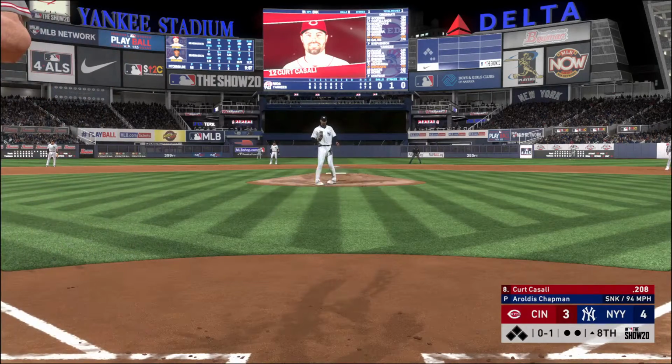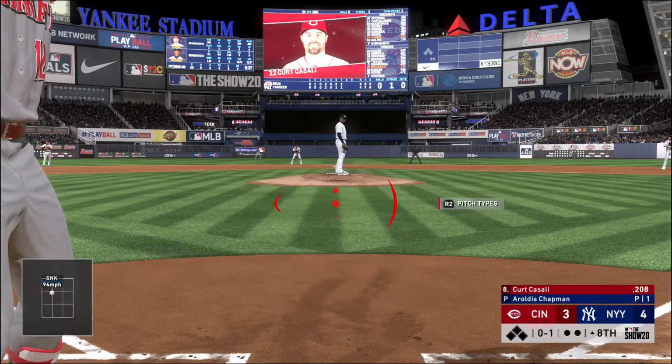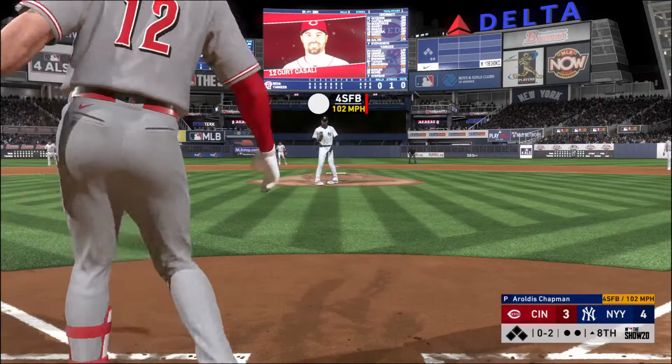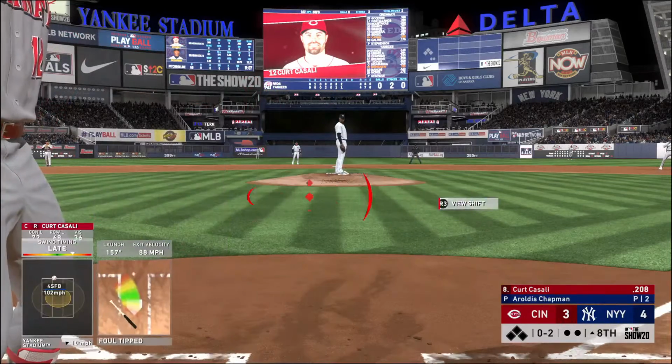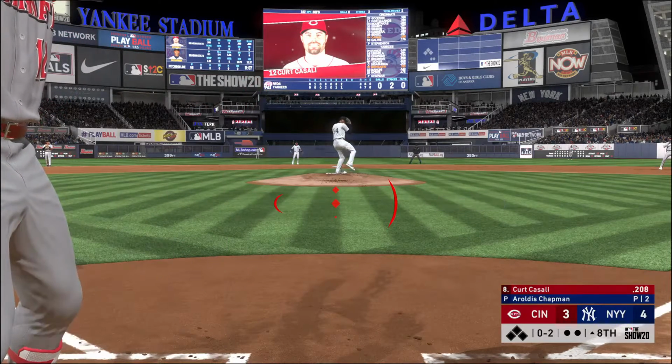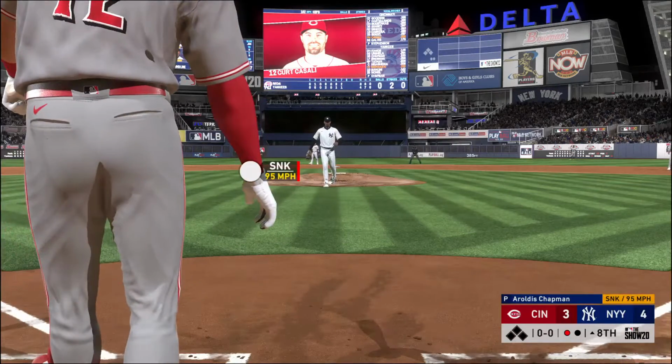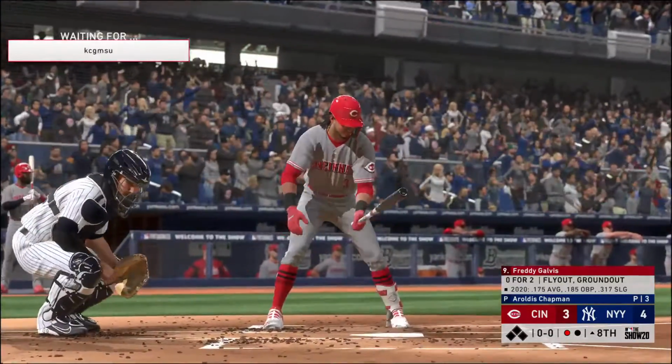And this pitch is taken on the inner half for strike 1. And it's fouled away. 2 quick strikes, and now the 0-2. And a good sinker there gets him swinging for the first out.